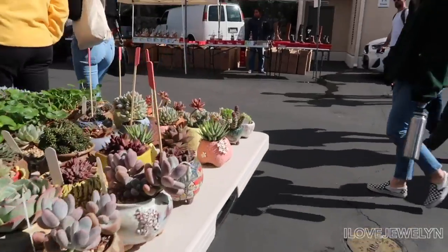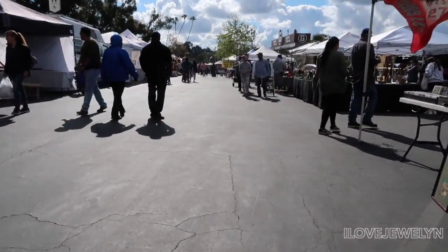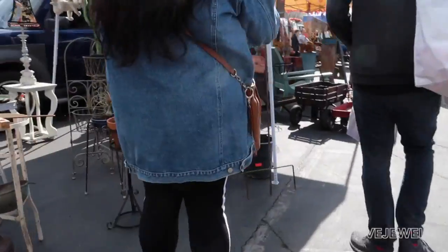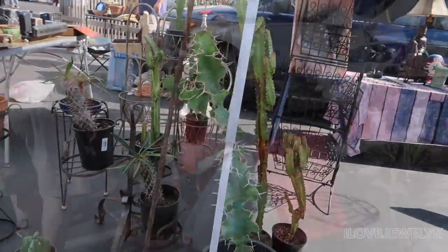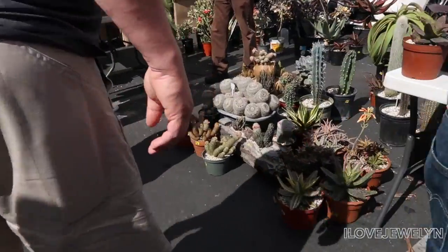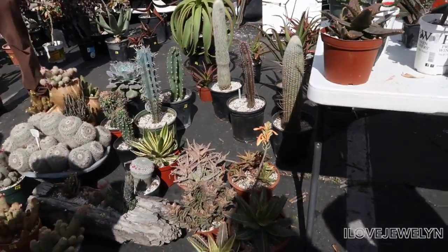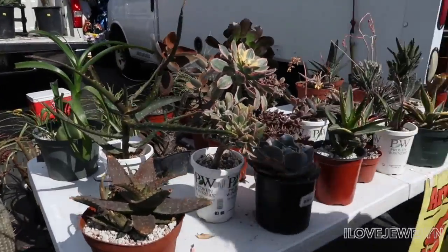Interesting. All kinds of different kinds of plant life. You can go in any kind of direction. You see some plants here. One of my favorite plant vendors. Oh, we moved. Remember, when you see an ice cream, let me know. Yeah, I know. Look at this crested baby.